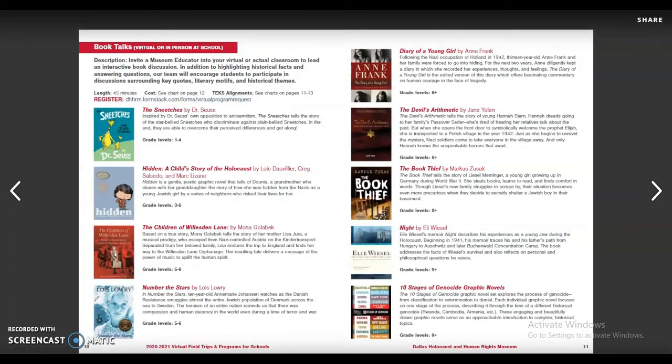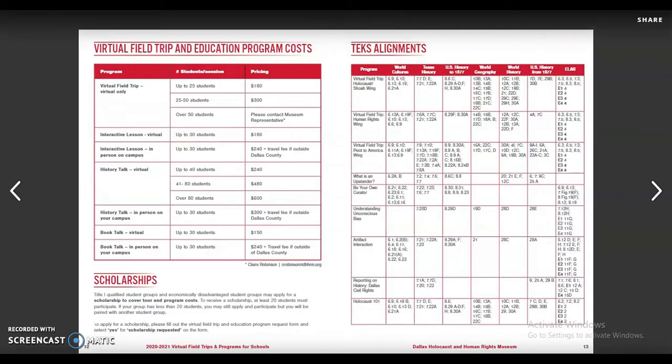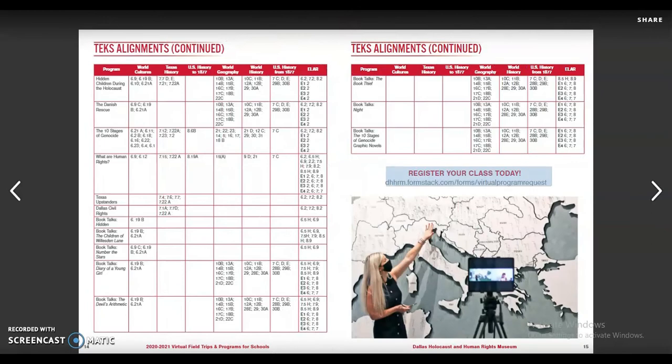Finally, book talks encourage discussion surrounding some of the books you may have already read in class, such as Number the Stars, Diary of a Young Girl, and Night. An educator will highlight key historical facts and ask students to participate in discussions surrounding important themes and quotes. For younger students, we also offer books, including The Sneetches by Dr. Seuss and Hidden. In this brochure, you can also find the pricing guide, information on scholarships, and a TEKS alignment chart.